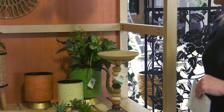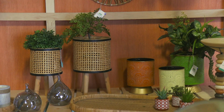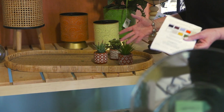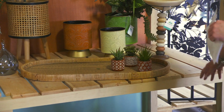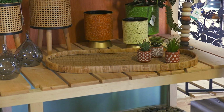But let's not forget the trays that we have here. Love those. So perfect to put in your family room. You could have that in a kitchen if you wanted to, if you have a big table. So really you can do a lot there. And going back to what we mentioned earlier, everybody's looking for those trays to layer in. Yes, they're great pieces.